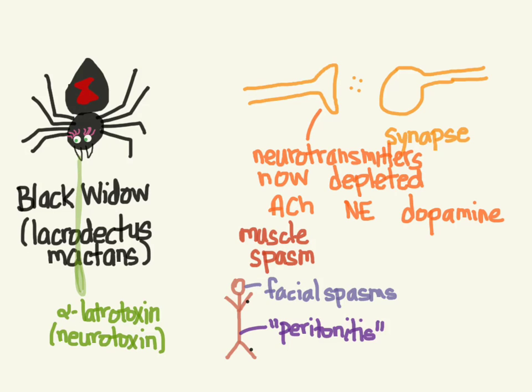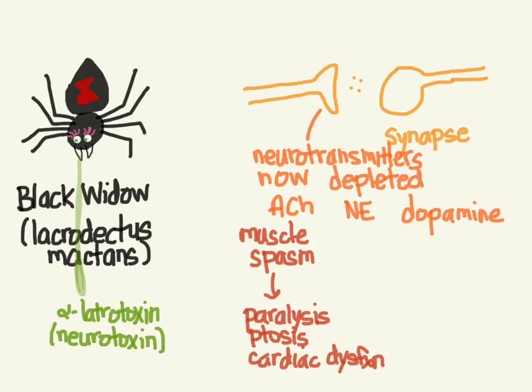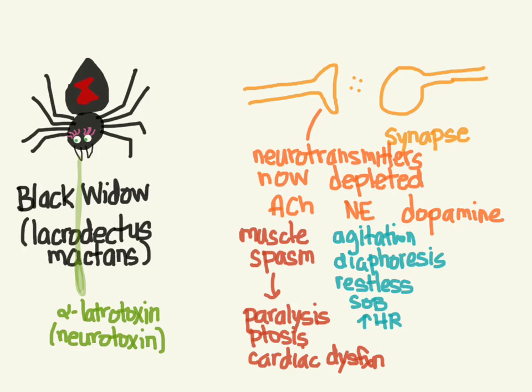And then, when all the neurotransmitters get depleted, you're going to have paralysis, which might first start off as ptosis, and that also involves cardiac muscle, so you're going to have cardiac dysfunction. With the initial huge norepinephrine surge, you might have patients presenting with agitation, diaphoresis, restlessness, short of breath, and hypertension. And similarly with dopamine, you're also going to get hypertension with this and tachycardia too. And the symptoms might start in about 2 to 3 hours. They last usually about 24 to 48 hours. They can go as long as 2 to 3 days.